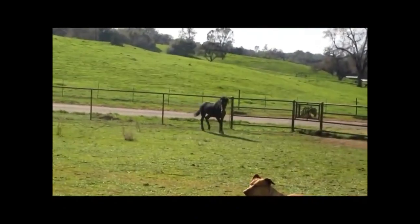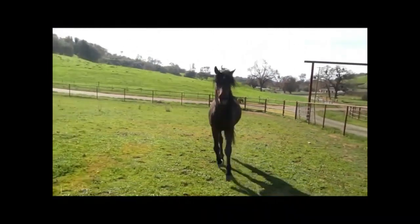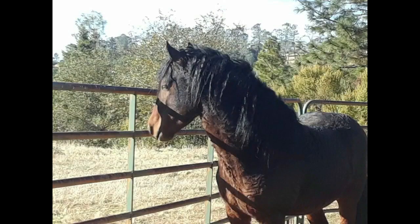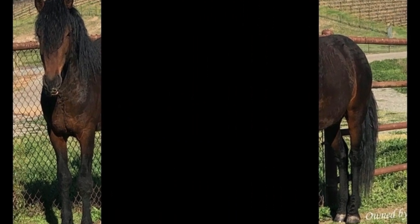Unfortunately, we do not have winter pictures of Renegade, but the beautiful winter coats that can be seen on these types of horses can be seen in the picture of his mother, Esquel. One last look at Renegade, and then let's look at the other 99.9% of sulfurs.